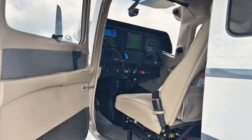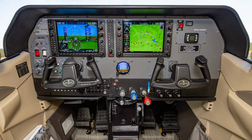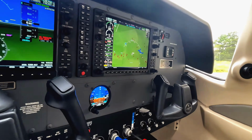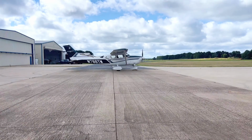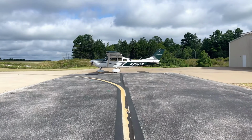With this aircraft, you'll fly behind G1000 NXI avionics with the GFC 700 autopilot, GTX 345 transponder, as well as a SafeFlight AOA indicator and the GI 275 backup attitude indicator. In addition to a beautiful paint scheme, this aircraft has recently been professionally detailed and ceramic coated.